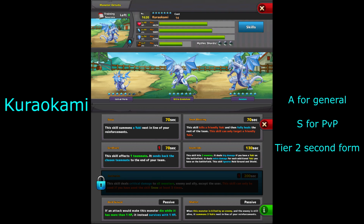You can also do the Avalanche, which, bear in mind, the Yukis on your field, while you can trade them, if you end up with multiple Yukis and the Avalanche is charged, I would just Avalanche. That Avalanche does absolutely insane damage. It's something like 70,000 or something ridiculous like that. It one-shots pretty much everything in the game. And then the Snow Slide one-shots, piercing 2 enemies.